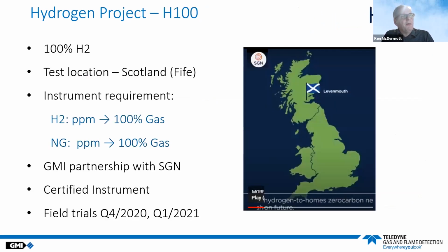The other project that we've been working extensively with is H100. SGN, Scottish and English Utility, are putting 100% hydrogen into pipes. And you can see from the map there, the location has been picked in Scotland. That's not far from GMI's facility, 50 miles or so, or 80 kilometres, 90 kilometres. And what was asked of GMI was to come up with an instrument that could do both natural gas, 0 to 100%, and 0 to 100% hydrogen. And that's what we produced.